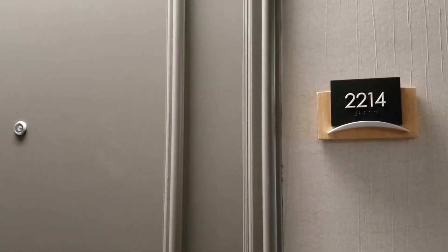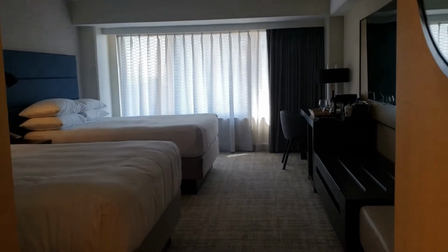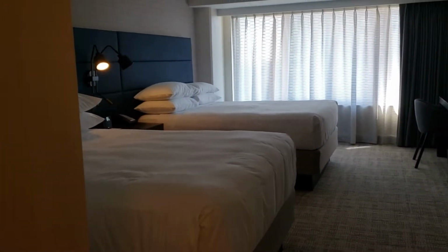Okay, you guys, I'll show you guys the room. I'm staying on the 22nd floor. Hi, you guys. I'm at the Hyatt Regency at Bellevue. So this is the room, and on your left, here's the bathroom.